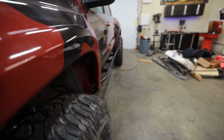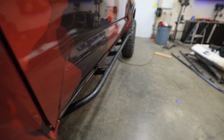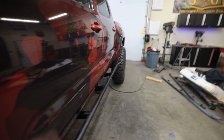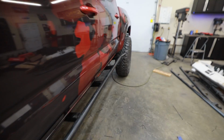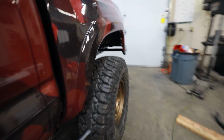As you can see, much better coverage than the last set of sliders. Here we go. You see that a lot better. Before, I kept them in nice and tight because these would look ridiculous on a stock truck. But this looks perfect on a truck with some wide body fenders, with 38s.